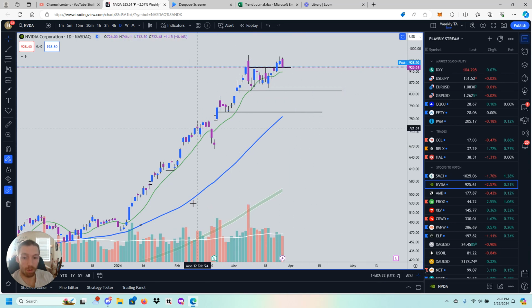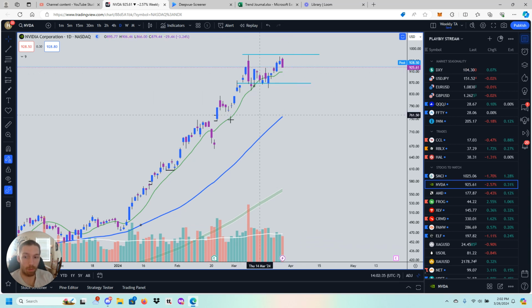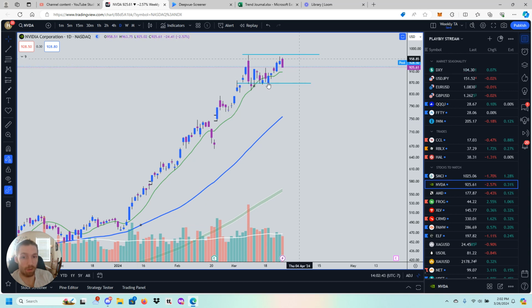Nvidia, another one, this looks better than SMCI in my opinion, but it's stuck in this range, in this specific bar. They call that a mother bar. This a 10 day? Yep, 10 day. So it's still above the 10 day, just like everything, just like QQQ. So if it gets below and starts breaking back through these 840s, then it can come back to the 750-ish.